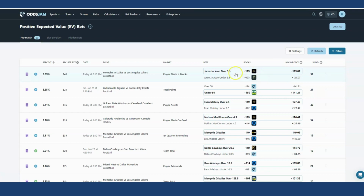And so this would be one selection that we'll be using to input and show you how to place this, along with another one here shortly. But definitely the positive expected value page is one of the stops to gather information to submit into your PrizePicks selections to make some cabbage.